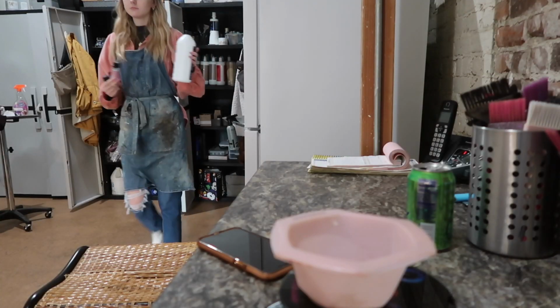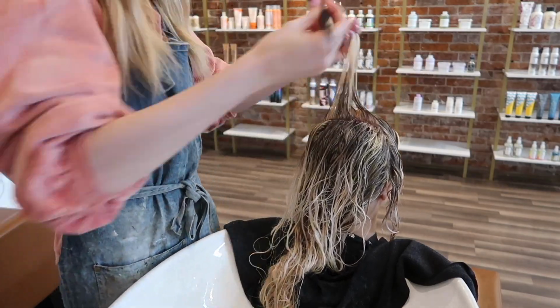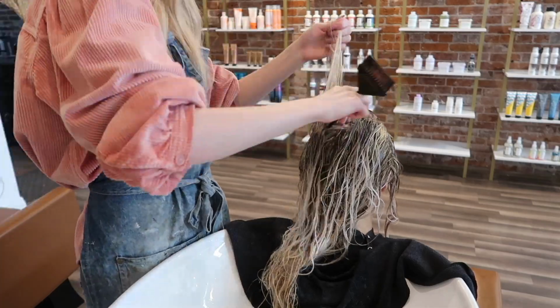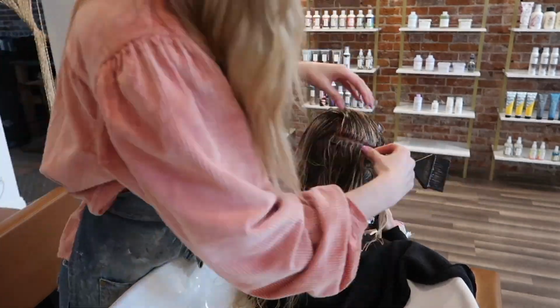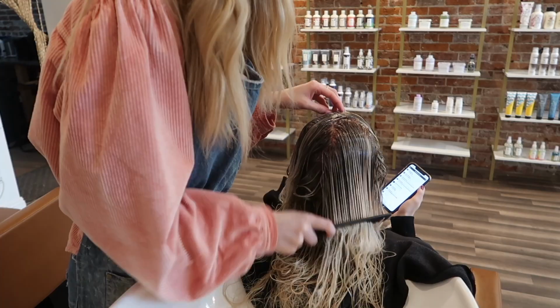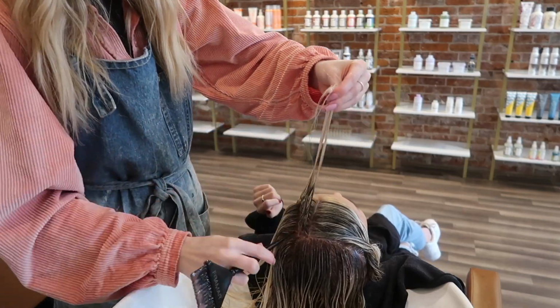So now I am mixing my toner. For her root, I'm going to be using Shades EQ, of course, 7N, and just a splash of 9NA. I don't want to add too much ash because we are going from a level 9 to a level 7. So if anything, you might want to add a little bit of a filler if you're going any darker than that. I did want her root to be a little bit ashy, so I did add a little bit of an ash in there. And I am just tapping her root. I am dragging it down a little bit more than I would just a root shadow, just because she doesn't mind being rooty, which I love.